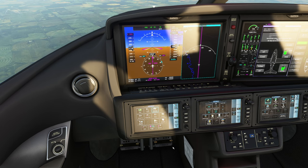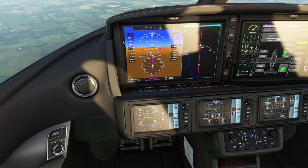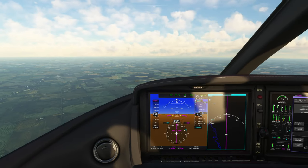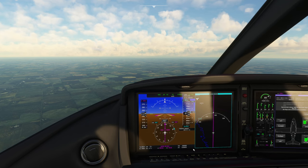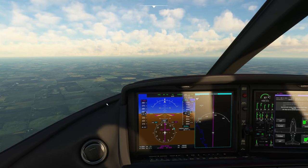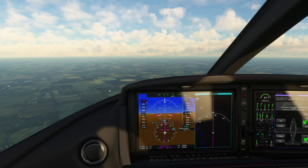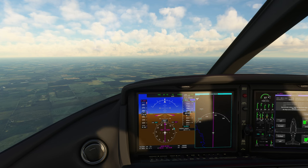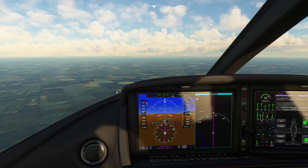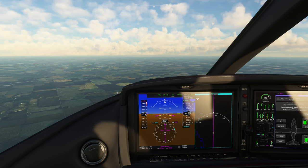Got flaps are up, gear are up, so this should be going up to 250, but it's not. Oh well, not gonna worry about it. Let's just go full throttle. What can this thing do? Back it down just a little bit here. Supposed to be going this quick at this altitude, but it's a game.